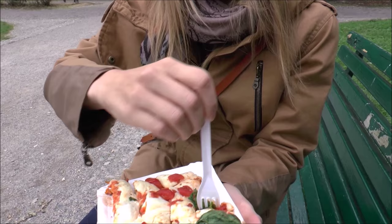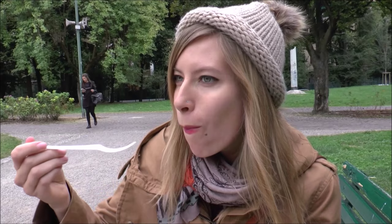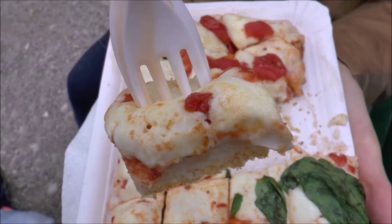So time to try this. Looks wonderful. Oh my goodness. Wow. Is that good? Oh yeah. So the dough, it's really thick, but it also has a bit of a fluffy quality to it. And that is a thick layer of cheese as well. That's a generous amount of cheese. Check this out. Look at all that cheese. Kind of reminds me of Chicago deep dish style as well.